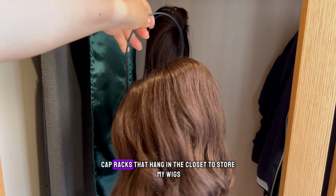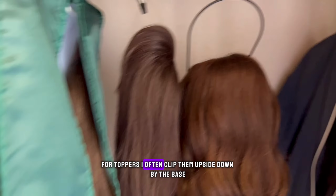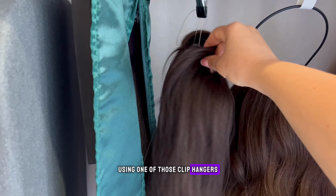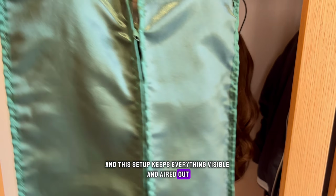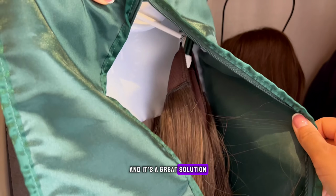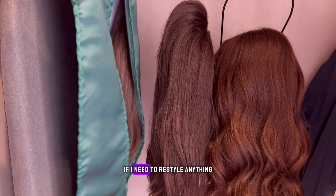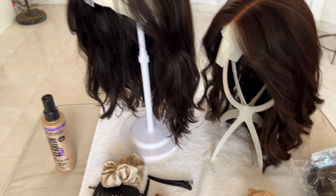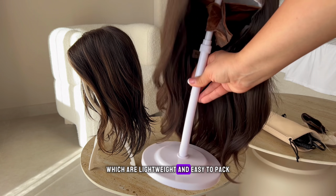Once I arrive, I use cap racks that hang in the closet to store my wigs. For toppers, I often clip them upside down by the base using one of those clip hangers, and this setup keeps everything visible and aired out, and it's a great solution if you want to avoid packing bulky wig stands. If I need to restyle anything or let it settle after being packed, I use my plastic collapsible wig stands, which are lightweight and easy to pack.